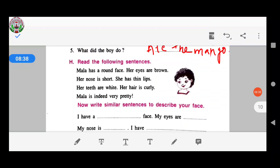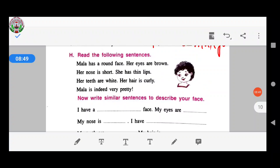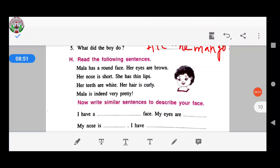Now let us move to question number H. Read the following sentences. Again, some sentences are given here in this question, and similarly you have to solve this question here. Let us read these sentences.